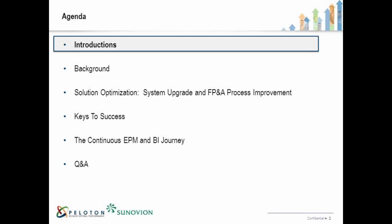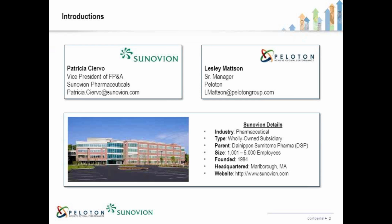So in terms of the agenda, we'll look to provide a little bit of an overview on Sunovion for you as well as Peloton. Then we'll provide some background on the situation that really led Sunovion to significantly improve their EPM processes and tools. We'll then give you an overview of the solution and how we moved through the initiative, and then wrap up with some key successes and give you a flavor of next steps within the program. We'll also, at the end, spend some time covering any questions that folks have, and again, feel free to use the question bar on the right-hand side.